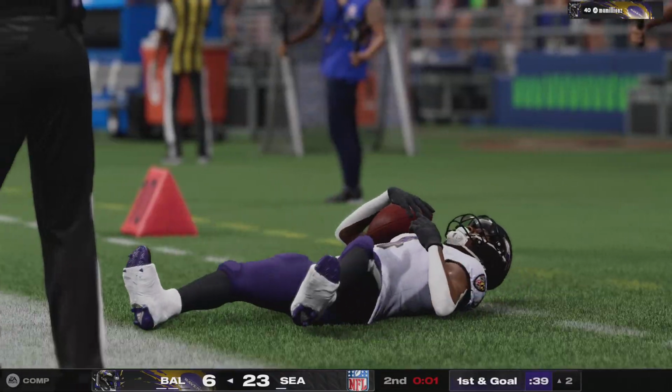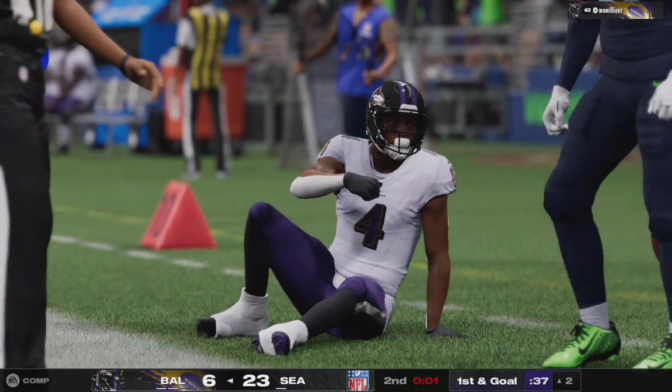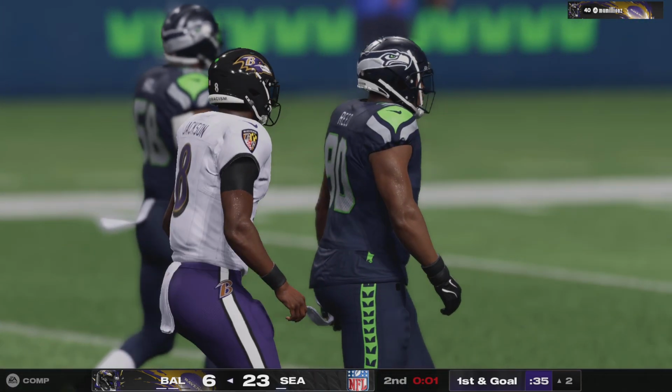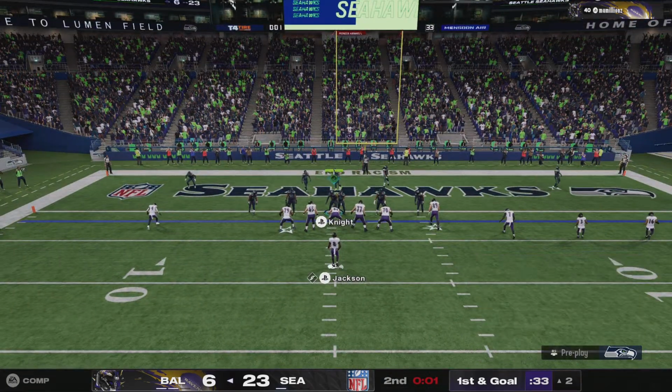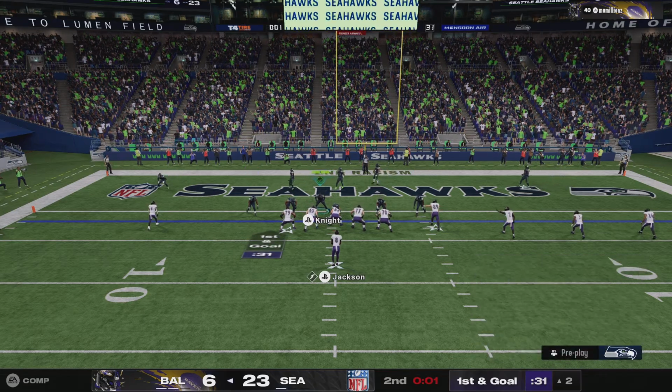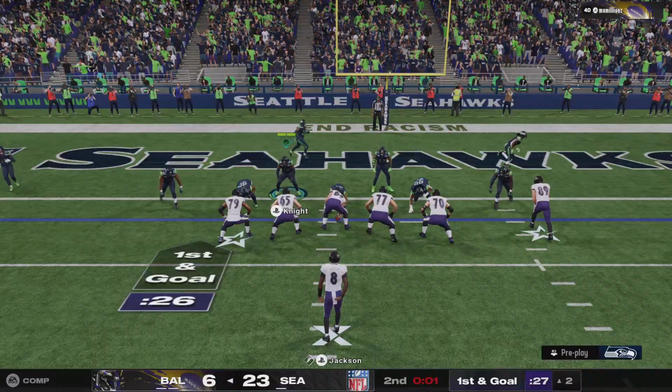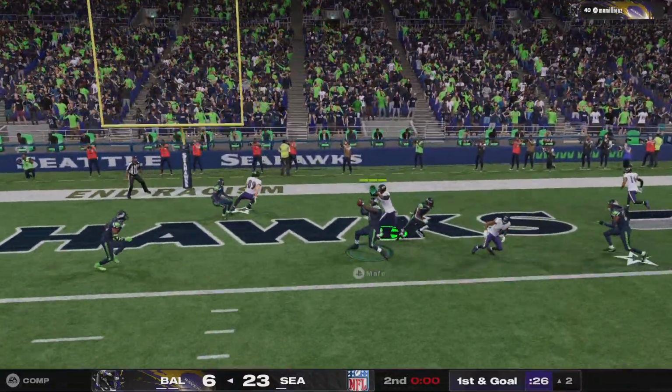He's got it deep downfield. The analytics are pretty clear. It's hard to move the ball in this league with short little dinks and dunks. You've got to get the explosive chunk. You've got to get the big play. And that throw to the outside gets the job done. Throwing it just before halftime.